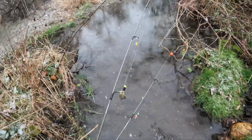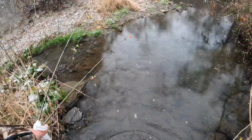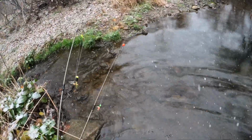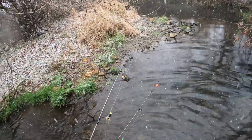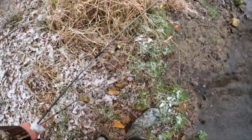We haven't fished this spot honestly in a month or two. But the beauty of now is most of the trees have shed their leaves, so it's a little bit easier to fish. But as you can tell, there are still a lot of hanging trees that we're gonna have to deal with, so stay tuned and we're gonna see if our monster fish is still here.